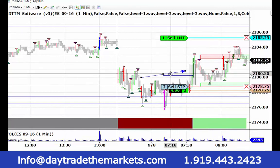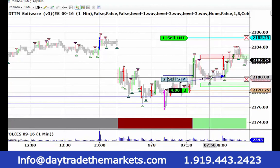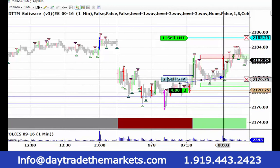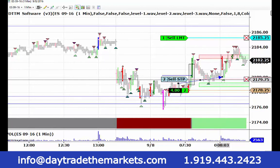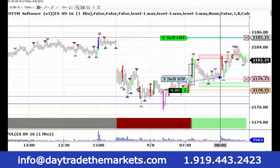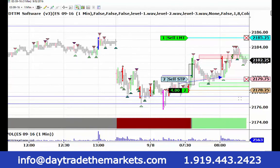So what I'm going to do is adjust this stop here and bring it up just underneath that last little dip that we had right here. That last little dip got to 21.80. So now our protective stop is at 21.79.75, which will lock in 1.5 points on the second half of the position. We still have our sell limit up here to try and sell 1/4 of the initial original position. So anyway, just bringing you up to date on the trade. I will once again go ahead and pause the recording.